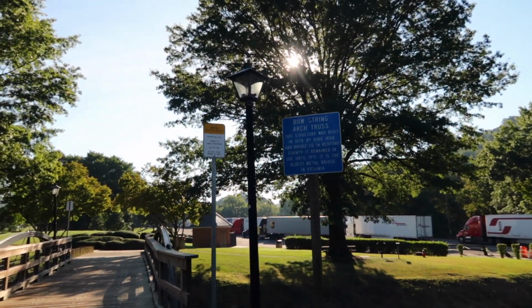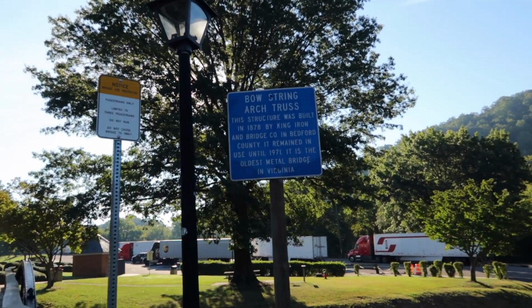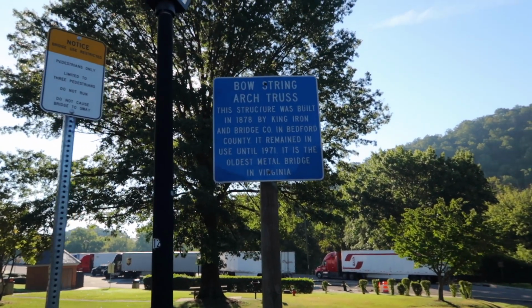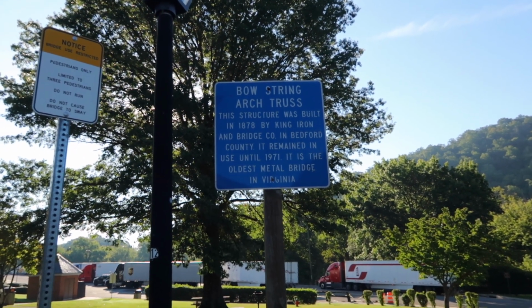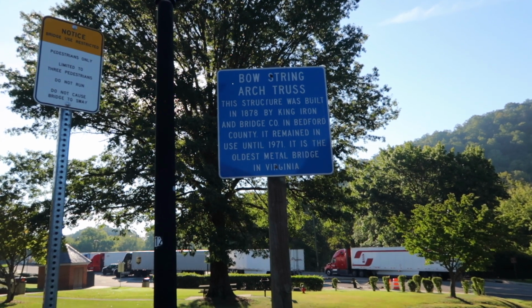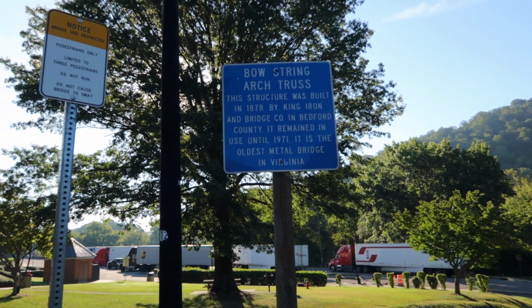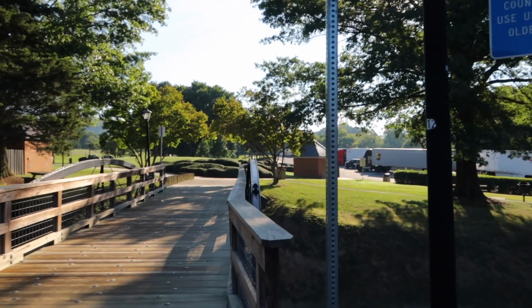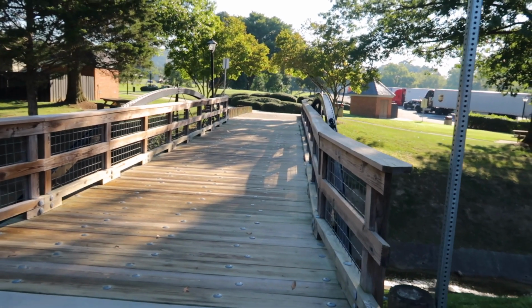So it is the Bowstring Arc Truss Bridge. This structure was built in 1878 by King Iron and Bridge Company in Bedford County. It remained in use until 1971. It is the oldest metal bridge in Virginia. And now it's just a pedestrian walk bridge for the truck drivers.